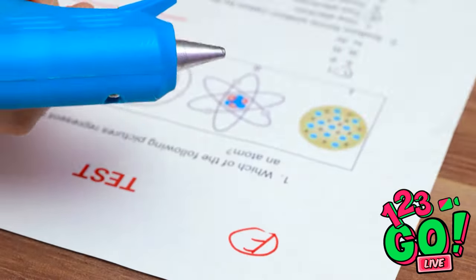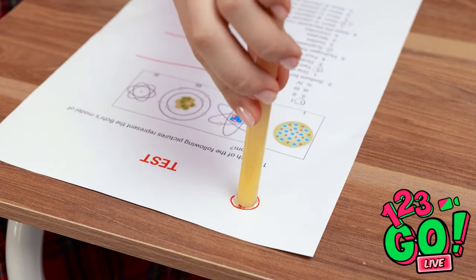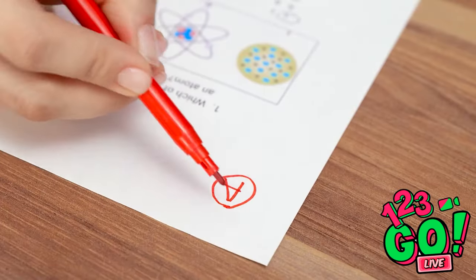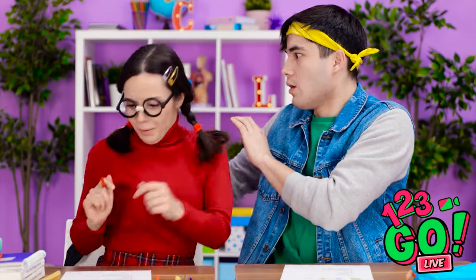Watch, I'll just add a little glue to this tip. And then I'll put it right over the bad grade. And look! Now I can just pull the grade right off. Ta-da! No more bad grade. And now I can just give you a better one. An A? Yes! Thank you so much! You're the best! Oh, we better get back to work. Yep. You're totally right.